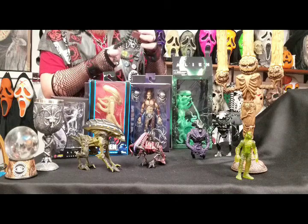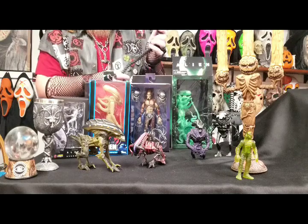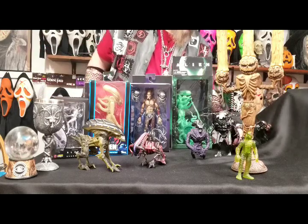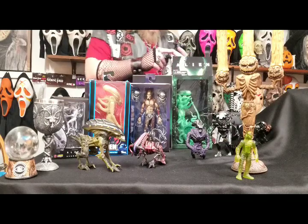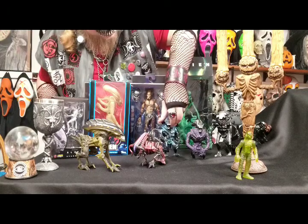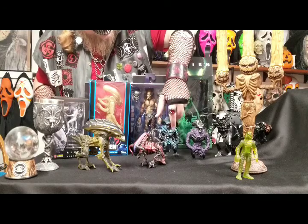I plan on getting the NECA version of this eventually, because NECA did updated modern versions of a lot of these, including this one. I really want to get this one by NECA. We got another Gorilla Alien. This is the original version. So I got two of these now. Please stand up. Come on. There we go.